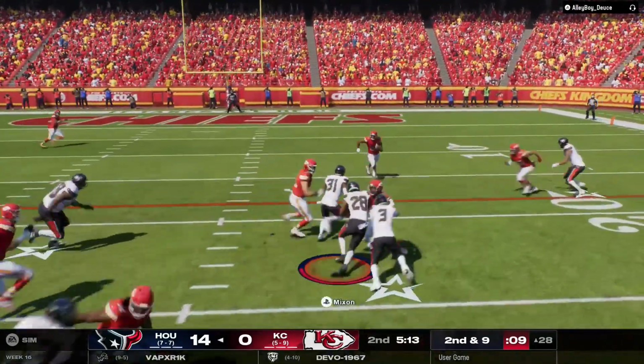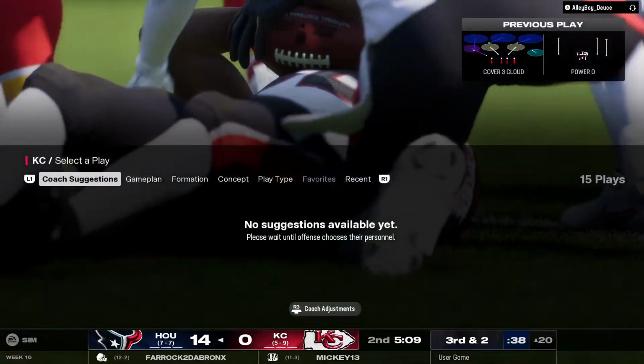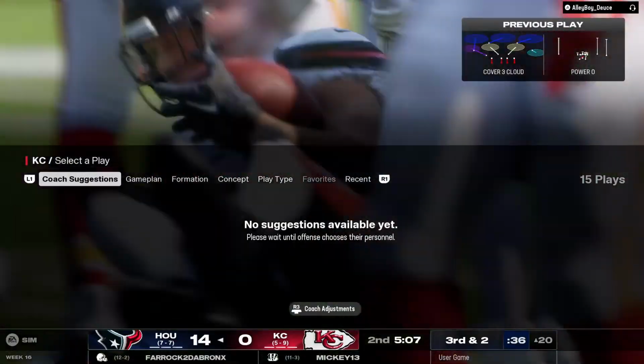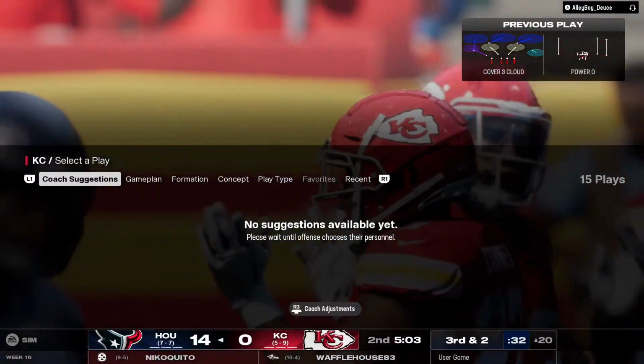Out of the gun, here's a give to Mixon. And a good run there. Finds the lane, gets forward. Got 8 yards and sets up a much more manageable 3rd and 2.